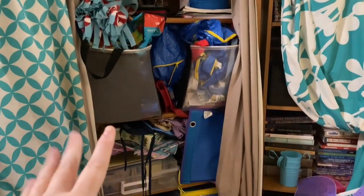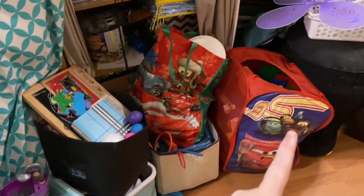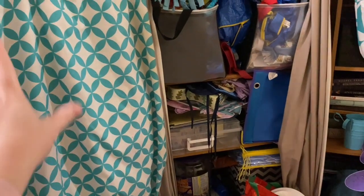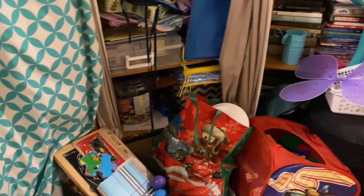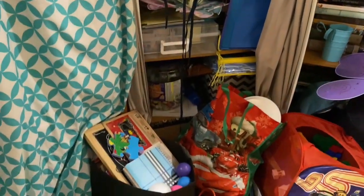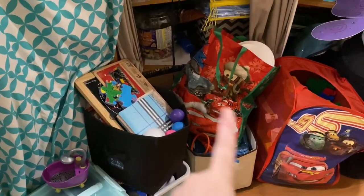So we need to declutter the shelf and then the stuff down here. This shelf is good. It's just like my husband and my books. And then there's some more books that are ours here and some of the kids' books. But need to just clean up this space a little bit. And then I need to move two organizer carts back here that I have.